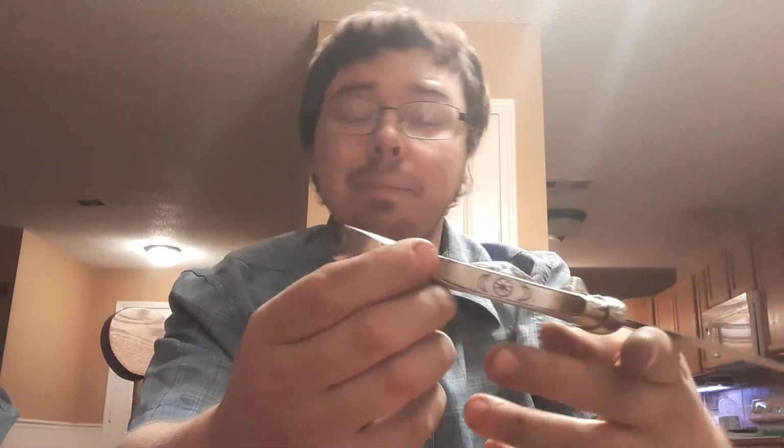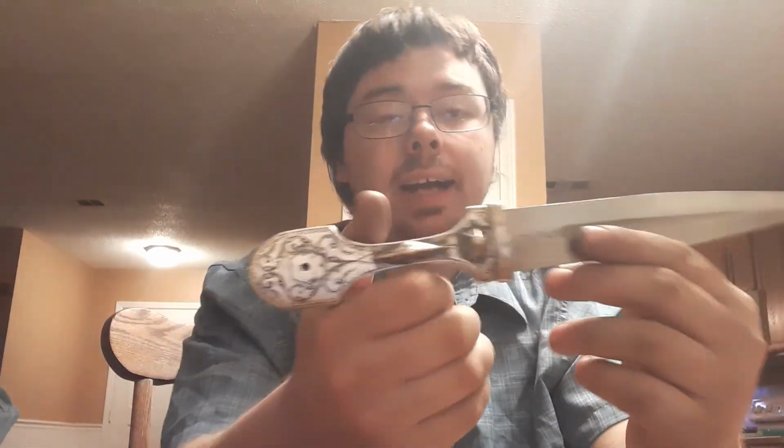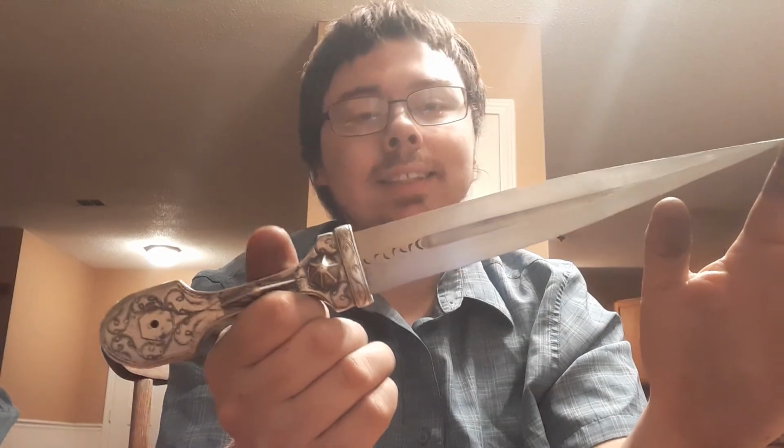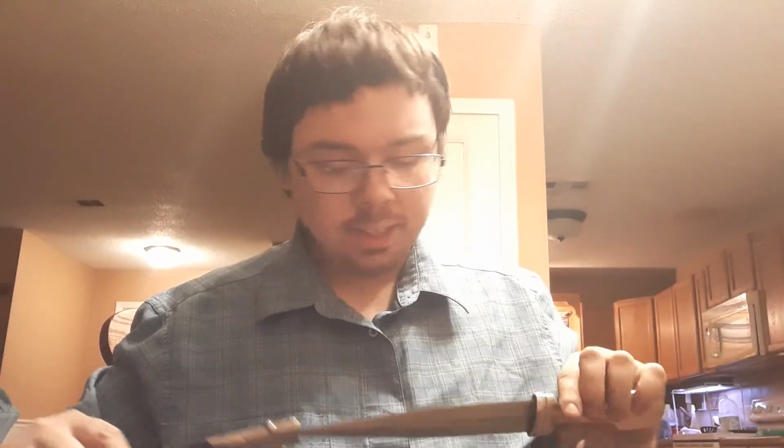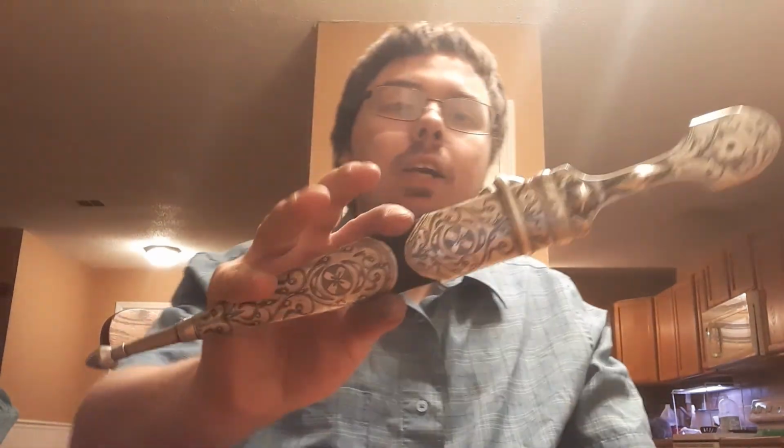And he said this might be made out of real silver, but I personally think it's probably pewter. I don't know. I'll test it with an acid kit to see if it's silver or not. So this is the best find of the day. And that's going to go in my collection.